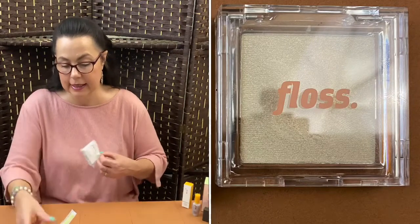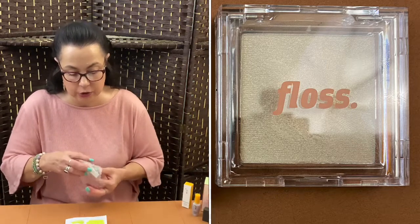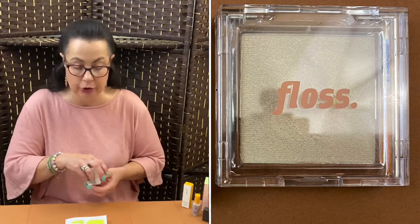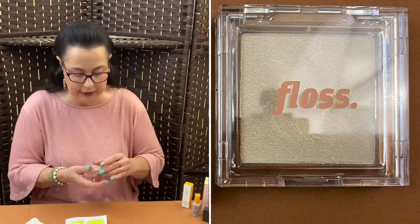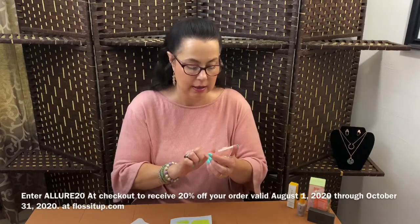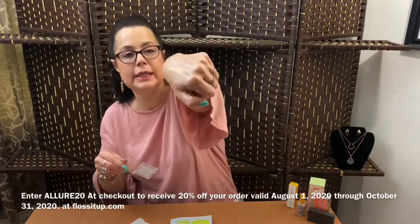And the next one out is this Floss highlighter. And it says to apply, use a pointed fluffy brush that I swirl into the pan before sweeping across your cheekbones, down the bridge of your nose, and on your cupid bow. One pass delivers a barely there glow that's perfect for daily wear. And there is what the color is called, and it's called Sunlit, which, that is interesting. Oh, that's pretty if you can see that. Okay, but that's the highlighter you get.